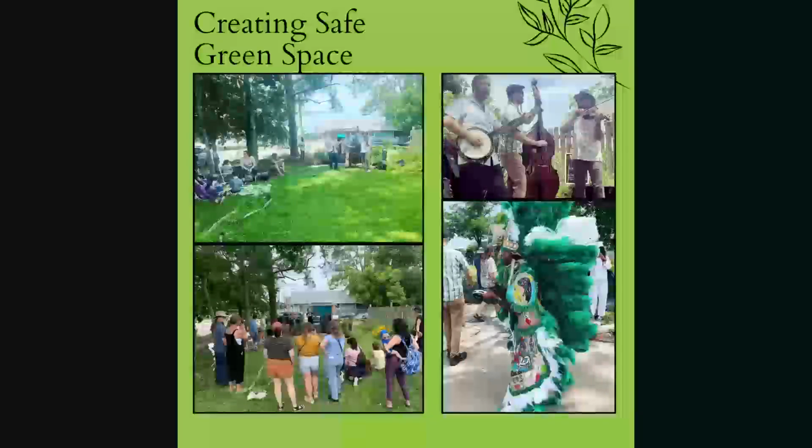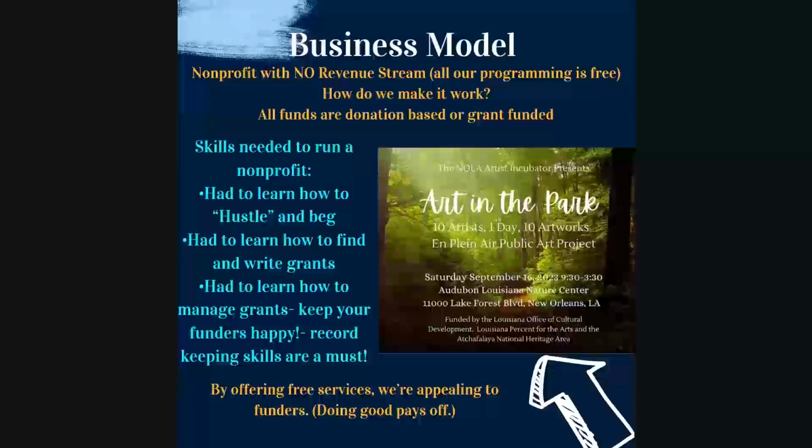And then just here's another example of creating the green space. So half of the garden is for growing, half of the garden is to be open. And it really is a natural space that we can activate in the community that wasn't there before. Next slide. I could talk forever and ever about that. That's all I'm gonna say about the garden.